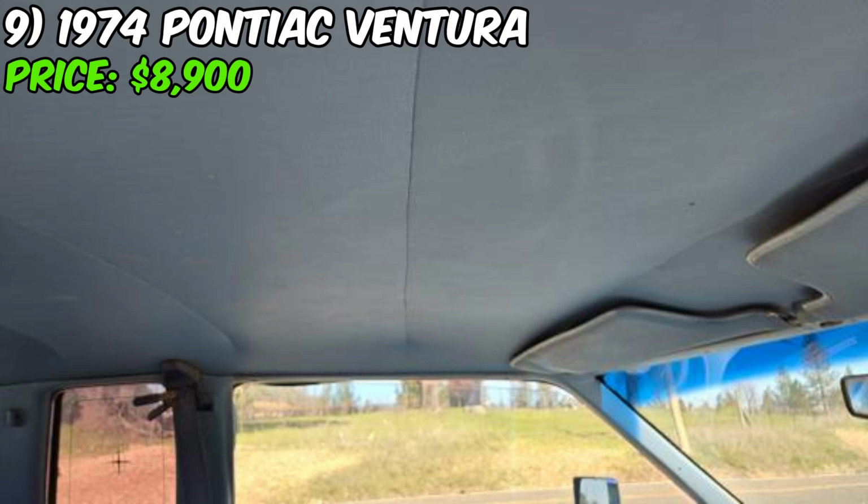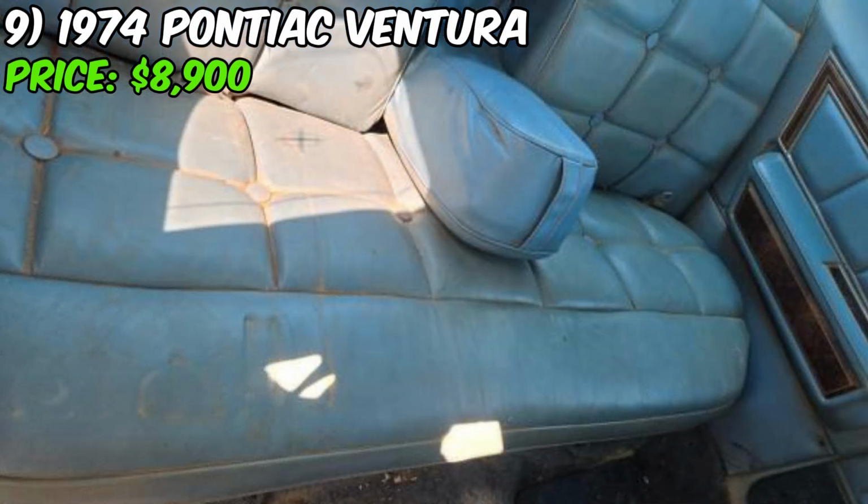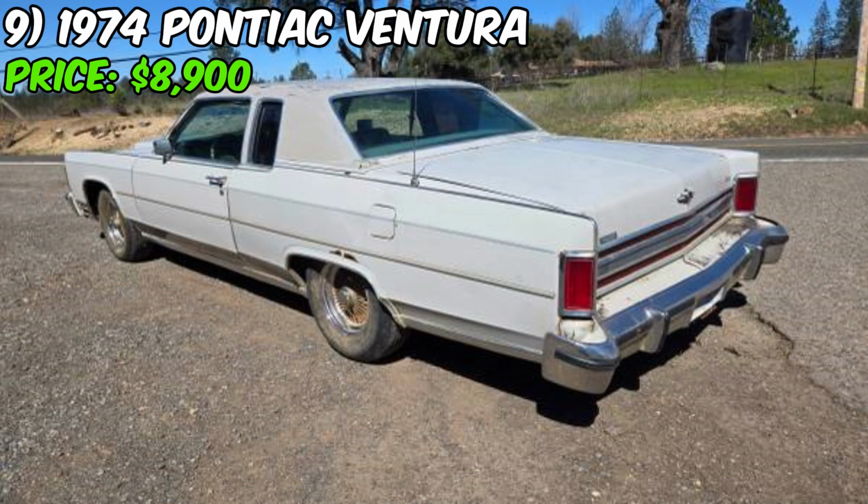They even provide an example image of what the car could look like with a bit of TLC, and it's definitely an inspiring sight. Plus, the seller notes that you can drive the car around while you work on it, which is a big plus for anyone who wants to enjoy their classic car while they restore it.